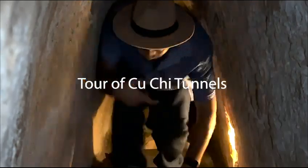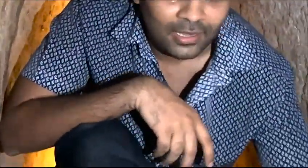Cu Chi tunnels in Vietnam are some of the most sophisticated tunnel networks ever built in the world.